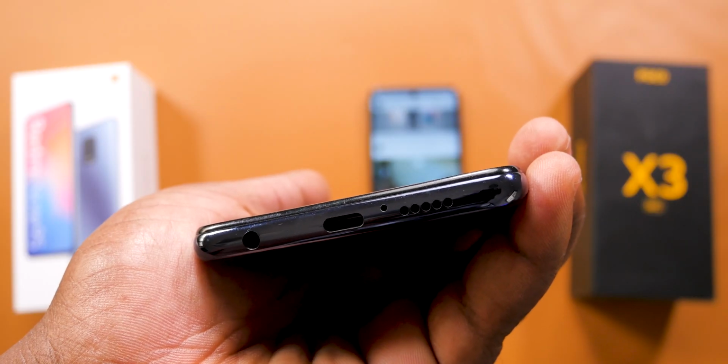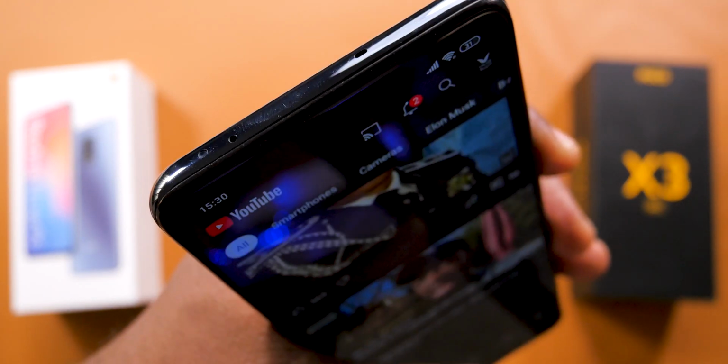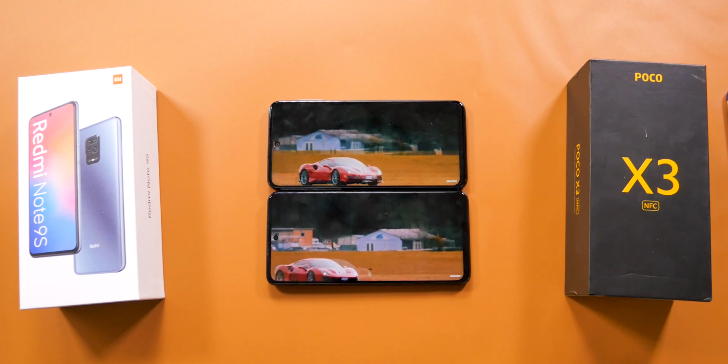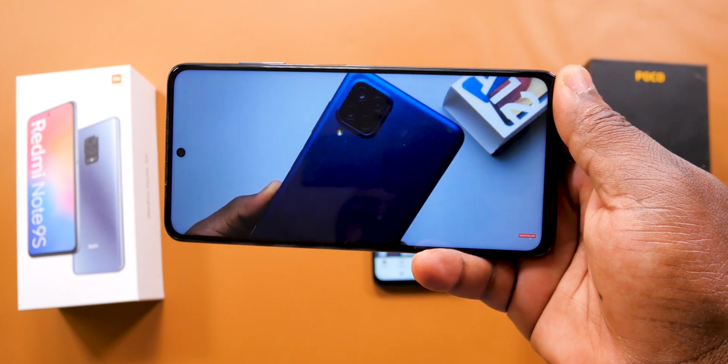I was expecting the dual stereo speakers on the Poco X3 NFC to be louder compared with the single speaker on the Redmi Note 9S, but that's not the case. They sound almost identical to my ears. Another thing I like is the vibration you feel at the rear of the smartphone when you increase the volume. It makes what you're watching or listening to come alive.